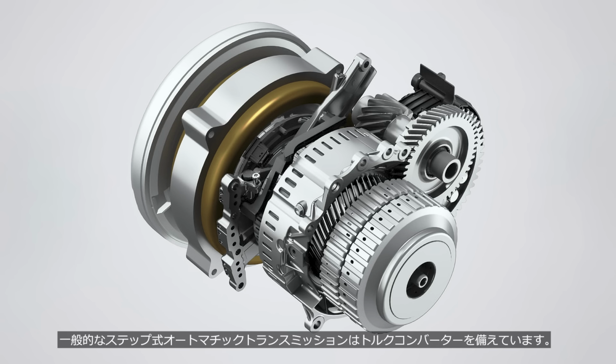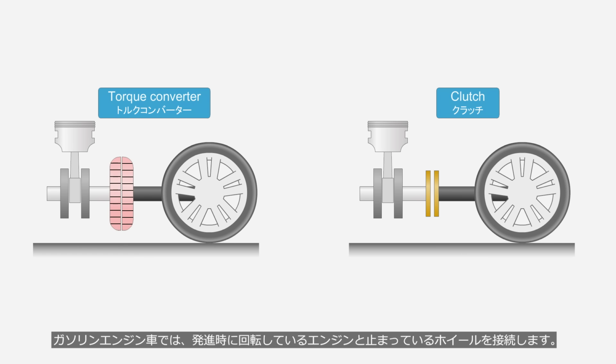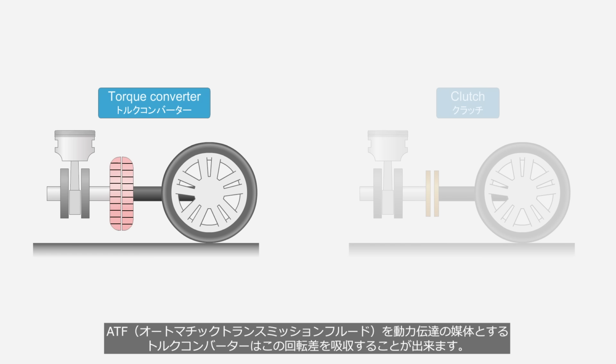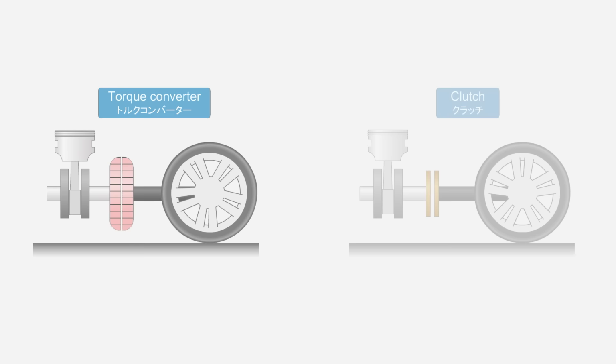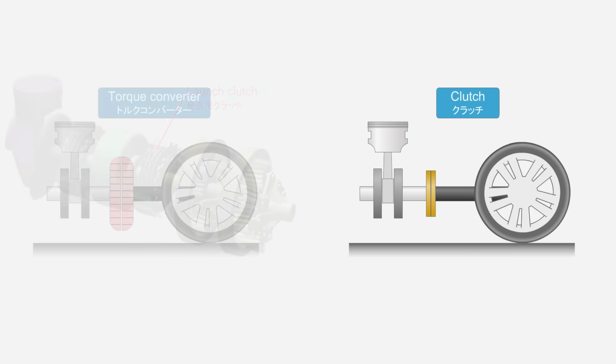Typical stepped automatic transmissions are equipped with a torque converter. In gasoline-powered vehicles, the rotating engine is engaged with the stationary wheels at launch. The torque converter, which uses ATF, automatic transmission fluid, as the medium for power transmission, is able to absorb this difference in rotational speed. When a clutch is used instead of a torque converter, the vehicle may experience vibration or shudder during launch, depending on the conditions.